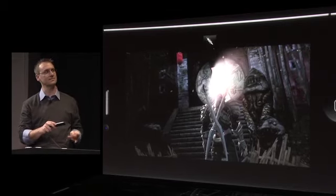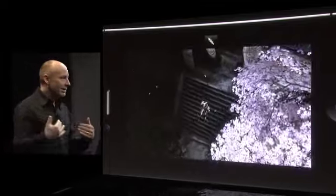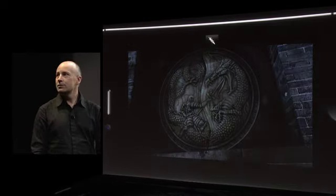destroy the Deathless. So these light shafts coming through the door are called dynamic light rays, or God rays. This is tech we only recently added to our engine and showed for the first time in our other hit game, Gears of War 3, and it's already running on this amazing device.